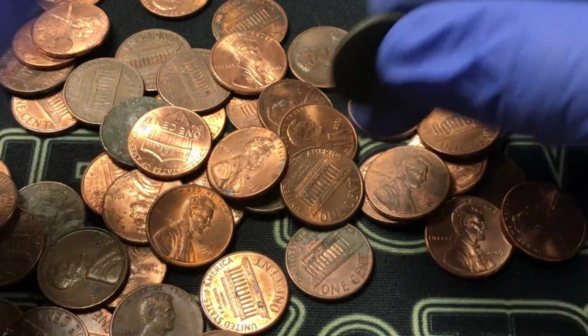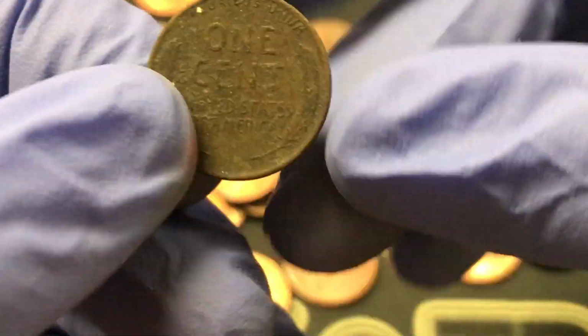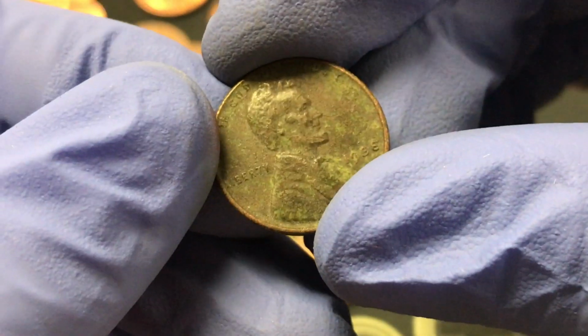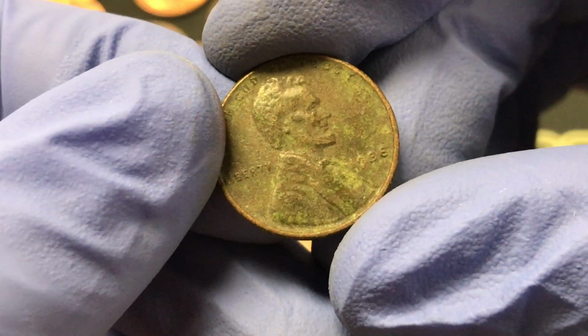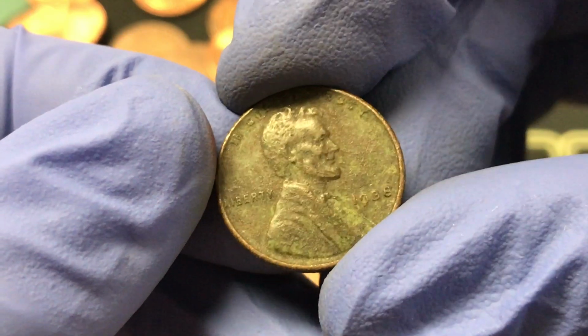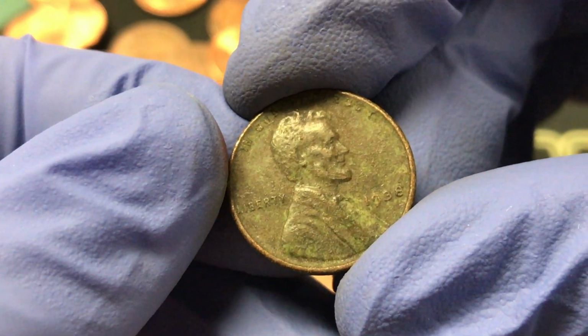Literally the next roll, this one is really beat up, but a 1938, there's a ton of green corrosion on it. It's definitely seen better days, but I think that this could be my best ever box in terms of the pre-40s. I think in the past I found like 6 or 7 over $50 worth, but never this many in one single box.